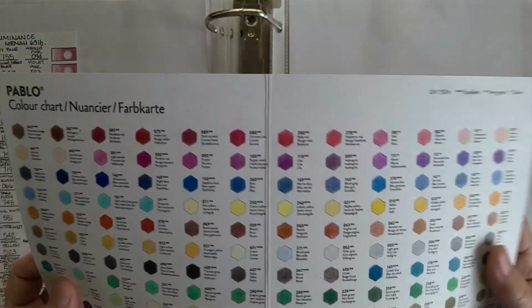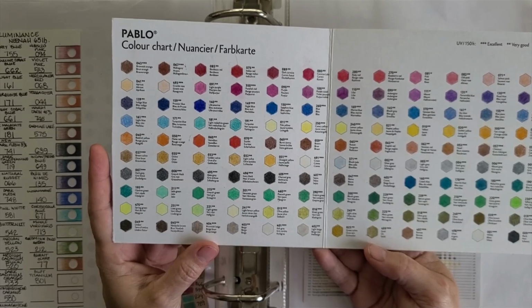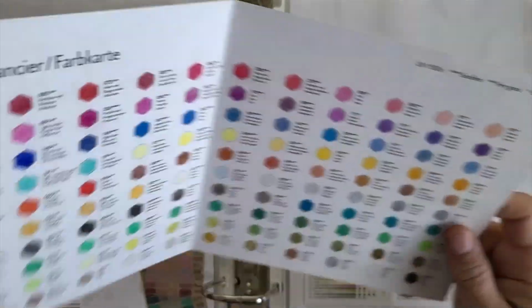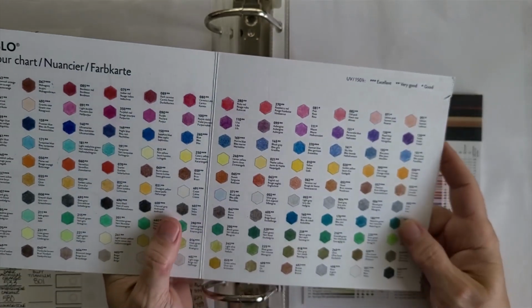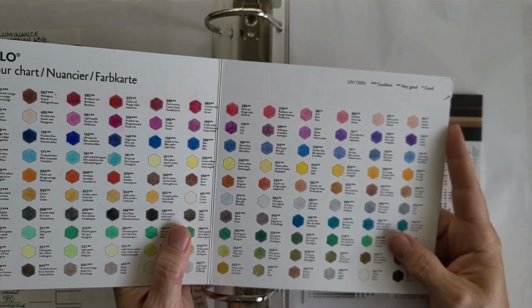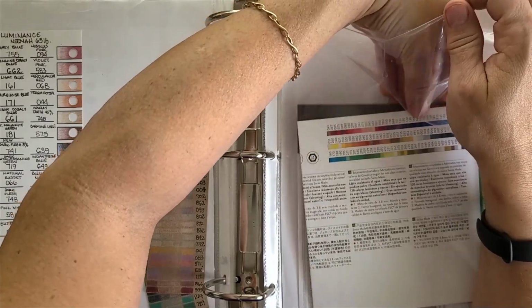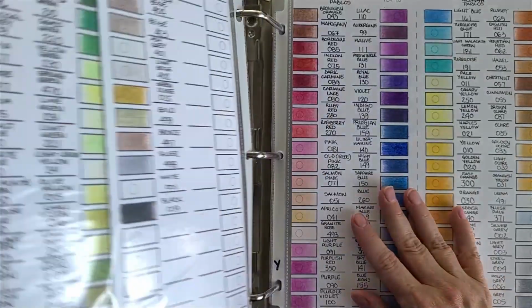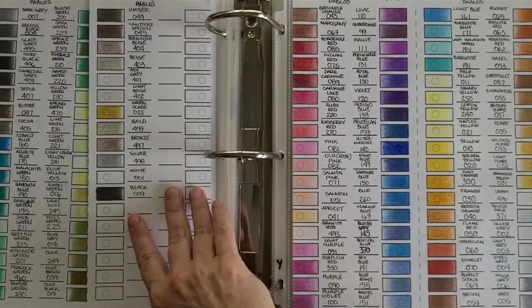So over here, Pablo's I bought last summer. And here are the Pablo colors swatched on the Pablo provided. This actually comes in, you have to cut it off. And I think it was part of the wrap around the red tin that they came in. And I really am pleased with the Pablo. The Pablo and the luminance, they feel like a drier, more silky, but a little bit more buttery than a polychromos and a little softer.